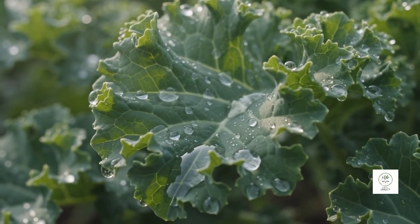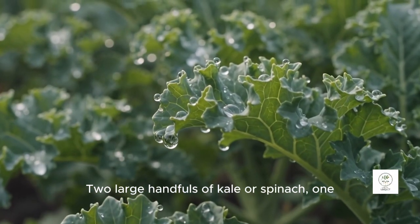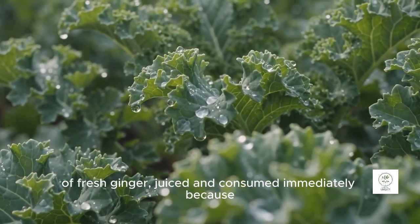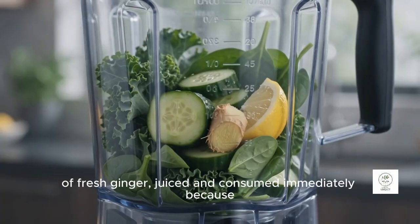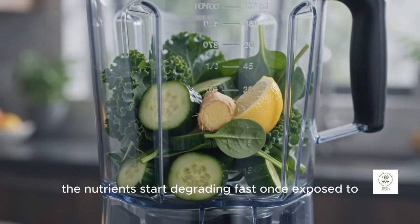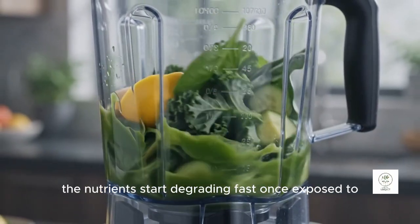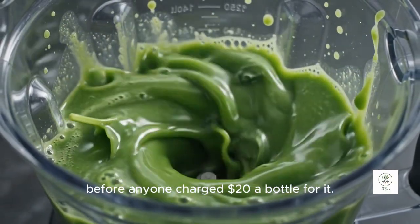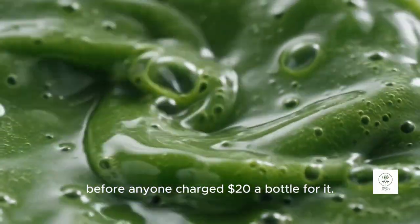Here is the blend. 2 large handfuls of kale or spinach, 1 whole cucumber, half a lemon, and a thumb of fresh ginger, juiced and consumed immediately, because the nutrients start degrading fast once exposed to air. This is the detox protocol nature built long before anyone charged $20 a bottle for it.